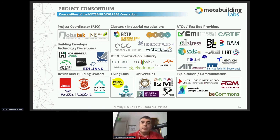Some projects are also bridging gaps and joining networks. So we have the ECTP, of course, but also a national technology platform, the Federation of Construction in Italy, material clusters in France, and the European Aluminium Association, which drives the aluminium industry concerning the construction sector.